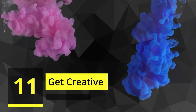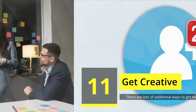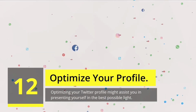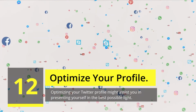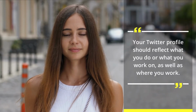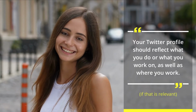11. Get creative. There are lots of additional ways to get more Twitter followers. The key is to get creative. 12. Optimize your profile. Optimizing your Twitter profile might assist you in presenting yourself in the best possible light. You should keep a few things in mind when optimizing your Twitter profile. Your Twitter profile should reflect what you do or what you work on, as well as where you work, if that is relevant.